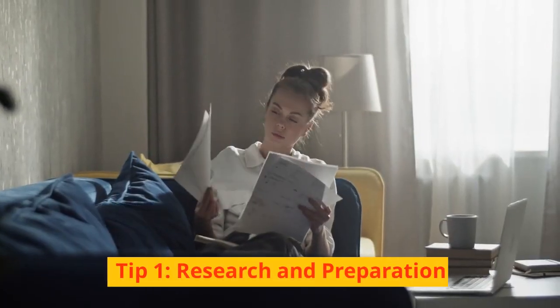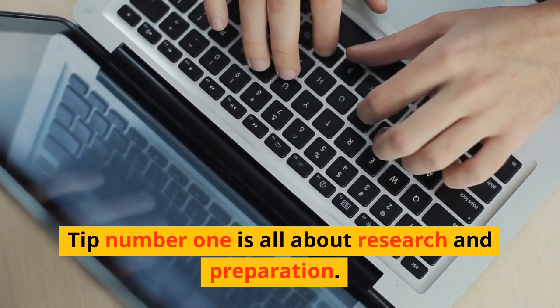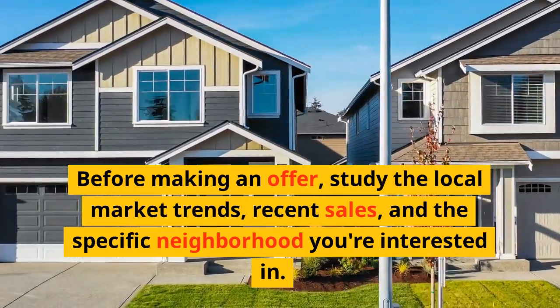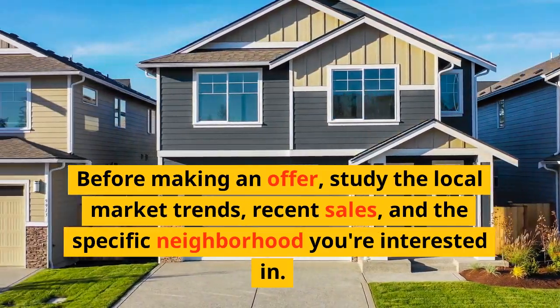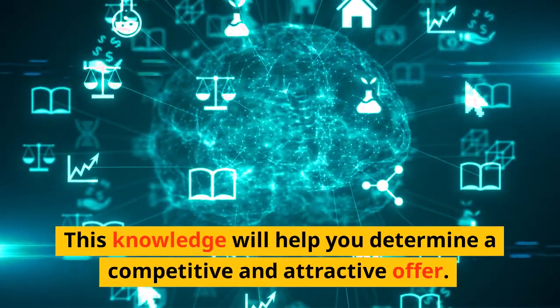Tip 1. Research and preparation. Tip number 1 is all about research and preparation. Before making an offer, study the local market trends, recent sales, and the specific neighborhood you're interested in. This knowledge will help you determine a competitive and attractive offer.